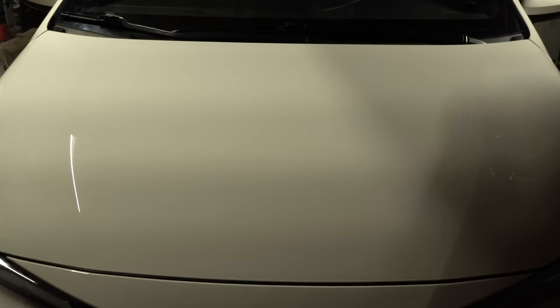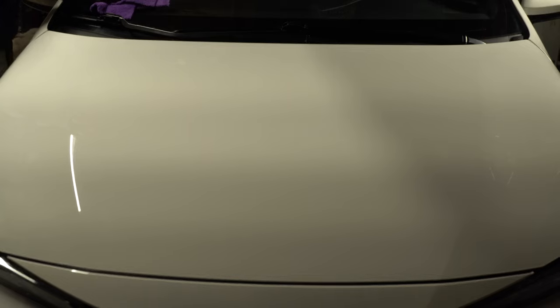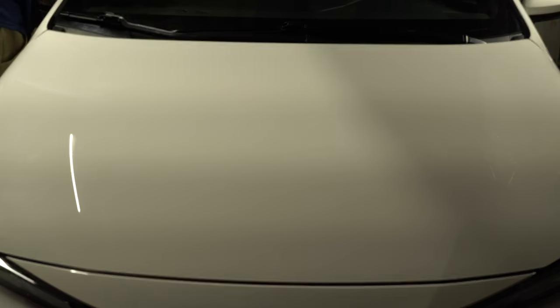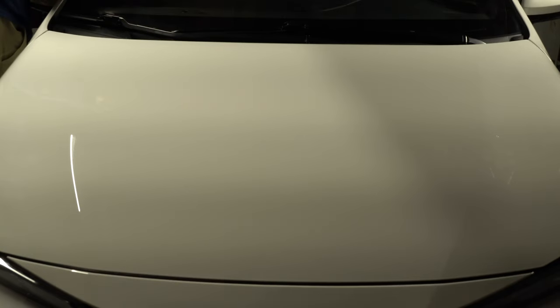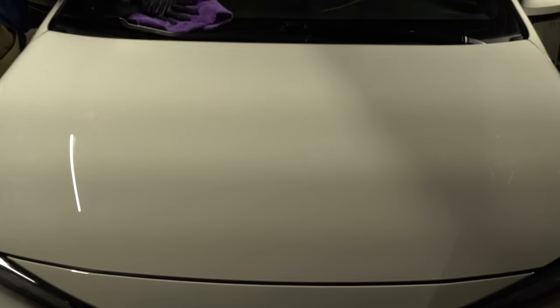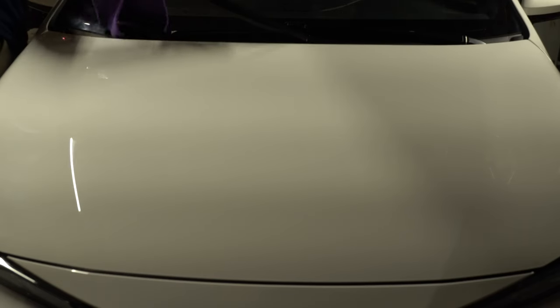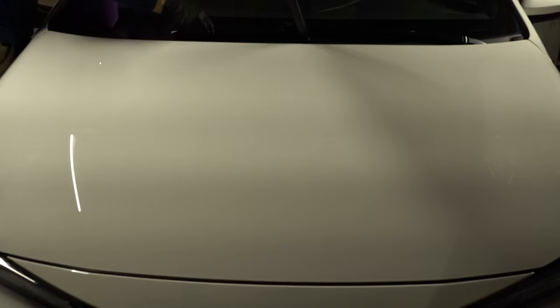Now, unfortunately, I did try to polish the glass, and none of the water spots came off. But from what I can understand, glass in general is harder to work with than paint. So, nothing new there. It's not like my glass is hard to work with. That's just how all glass is.